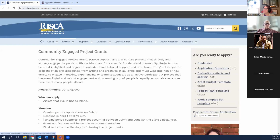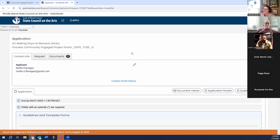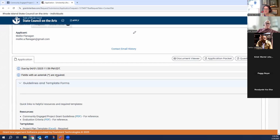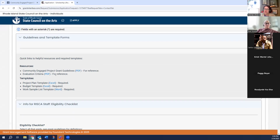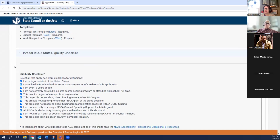So then if we click here, proceed to online application, it will take you to the same dashboard, all of the same stuff. And I'm going to click into my in progress application here. Here it is. So then we're going to see, very similar to the Make Art grant, the same quick links, the guidelines as a PDF, evaluation criteria as a PDF, and then these 3 templates that again are the same between Make Art grant and Community Engaged Project grant.